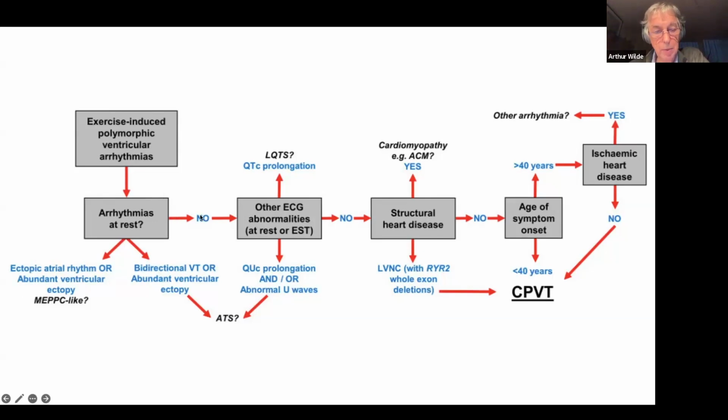If there are no arrhythmias at rest, then other EKG abnormalities have, of course, to be excluded. So long QT should be excluded. But if the QTc is long or there are abnormal U waves, Anderson-Tawil syndrome is a disorder to consider. If there are no arrhythmias at rest and no other EKG abnormalities, then structural heart disease needs to be excluded, because there are some diseases in the cardiomyopathy field that also combine with exercise-induced arrhythmias. If that is excluded, then based on the age of symptom onset, in both cases today we were discussing children, you can safely conclude that the patient has CPVT.